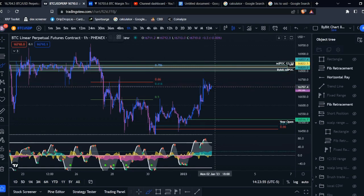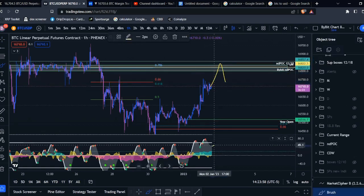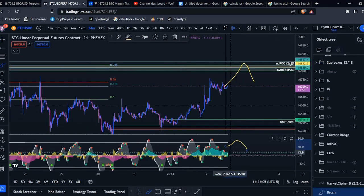And so ideally, I think I would like to see one last push to the upside, start to see these divergences form. On the 1 hour and down, I would like to see the divergences on pretty much all of the time frames below the 1 hour.